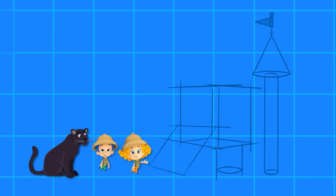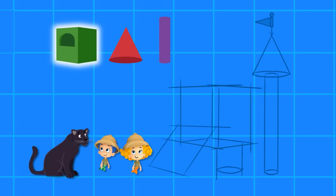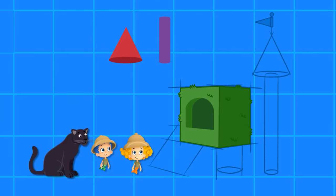Here's the plan for the leopard's jungle gym. We just have to put the pieces in place. What does your black leopard like to do? He likes to play hide and seek. Let's give him a good hiding place shaped like this. Let's see. This is a cube. It fits for the hiding place.